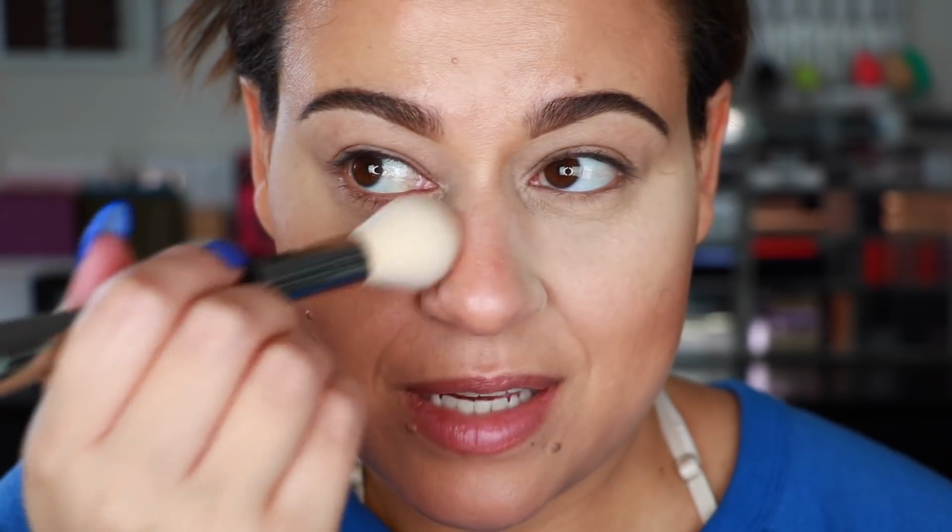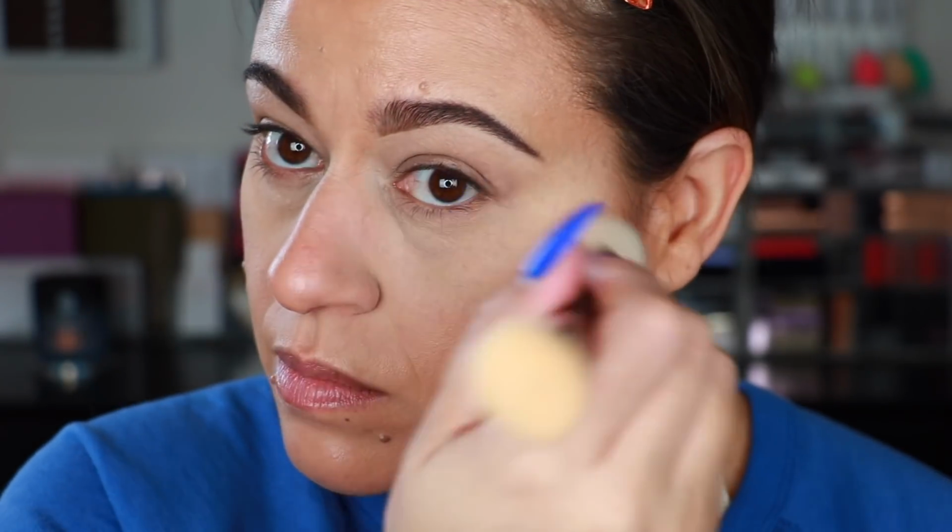Now I'm just going to dust away the excess. And here you can see my under eyes. If I turn my head, you can see that the darkness that usually shows on the inner corner is very visibly reduced, and my under eyes, by virtue of being so mattified, have been blurred as well.